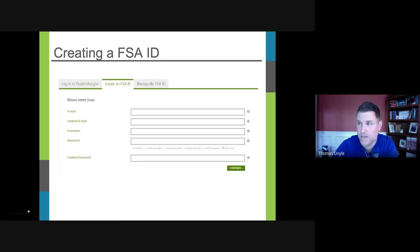You do need a working email. So if you don't have one, parents, you can create one on Google or Yahoo. Students, we suggest not using your district email because all correspondence with your financial aid application should be going to a personal email, because once you graduate from Bloom Trail, you're no longer going to have access to all those emails. So you should be using a personal email for this. And like anything else, you'll create a username and password. And for your password, it's pretty specific. You need numbers, uppercase letters, lowercase letters, special characters, and it has to be between 8 and 30 characters. So it's pretty complicated there. So make sure you write that down.